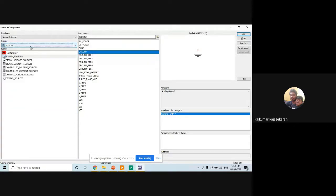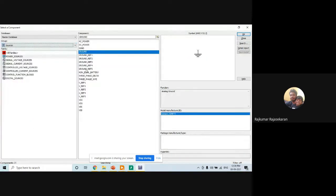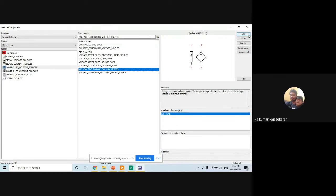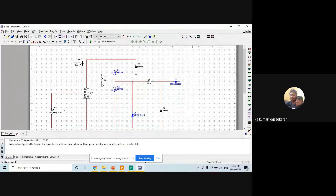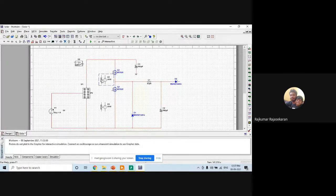So even though you might find components like the optocoupler here itself, it's better for the simulation to use something which is just simple. So in the sources, we have controlled voltage sources, and we have something called a voltage controlled voltage source, which we can make use of. So whatever signal you give in this terminal is going to be reflected back over here. If it's 15 volts, here if you see there is a ratio, the voltage gain. If I say 15 volts here, here also it's going to be 15 volts only.